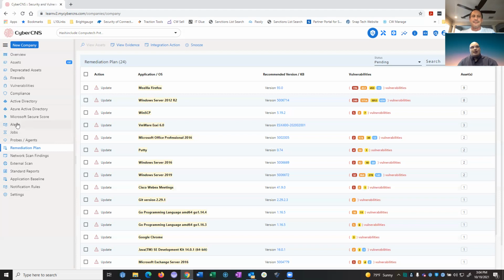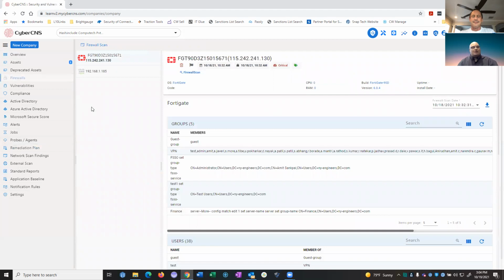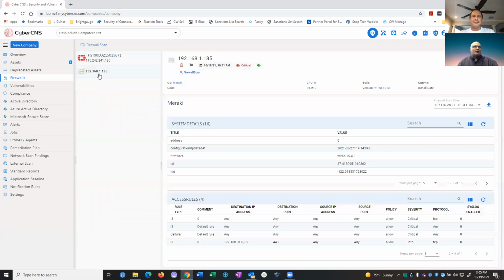But then setting that aside, it also has some very cool things that it does around firewall configuration scanning, both internal and external, which I find to be really important. Not every firewall under the sun is compatible. They're constantly adding more, but most of the main ones that you probably use are in here. So in this example database, there's a FortiGate and a Cisco Meraki.